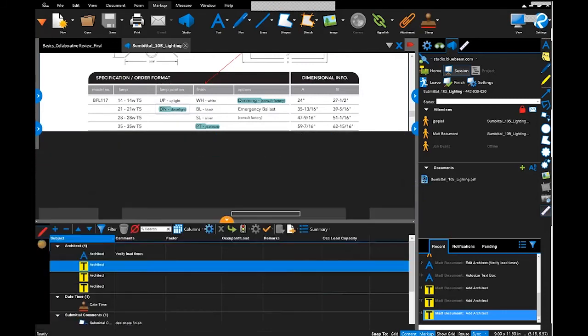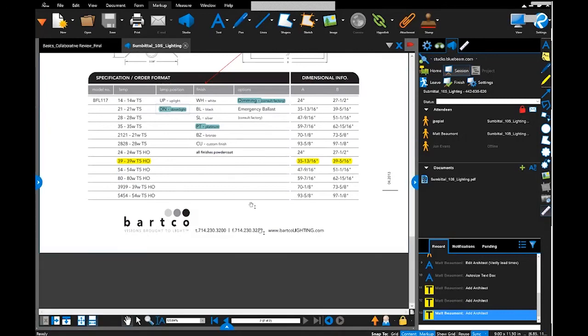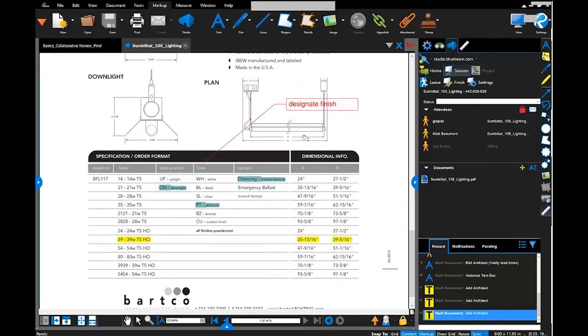One thing to keep in mind when it comes to markups within a Studio session: any comments that are placed by a reviewer, anyone in that Studio session, are locked, which means I cannot delete or edit Matt's comments. Same with him, he cannot delete or edit mine. So any comments that are made in a Studio session, just keep in mind that they are locked from other users editing or deleting those markups.